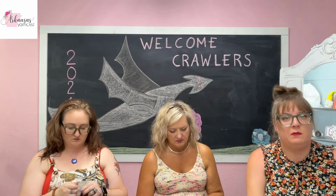Okay, so I think I'll start with my most recent acquisitions first. I was gifted this beautiful print yarn and this Arkansas State stitch marker and this cute little Charmed and Dangerous bucket of adorable strawberries.